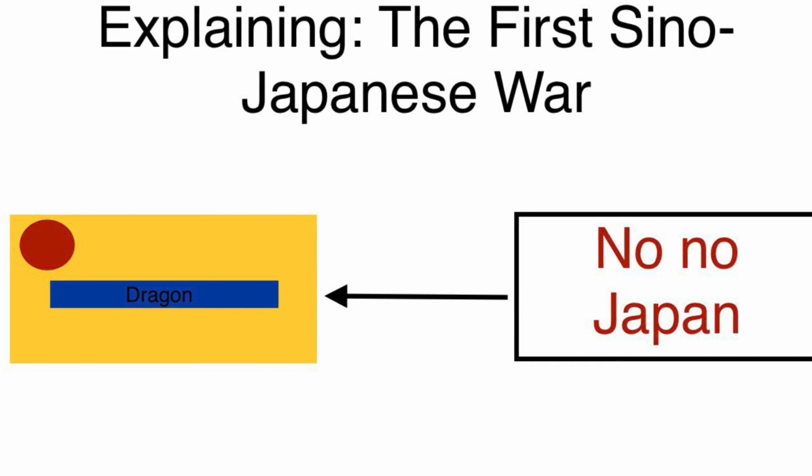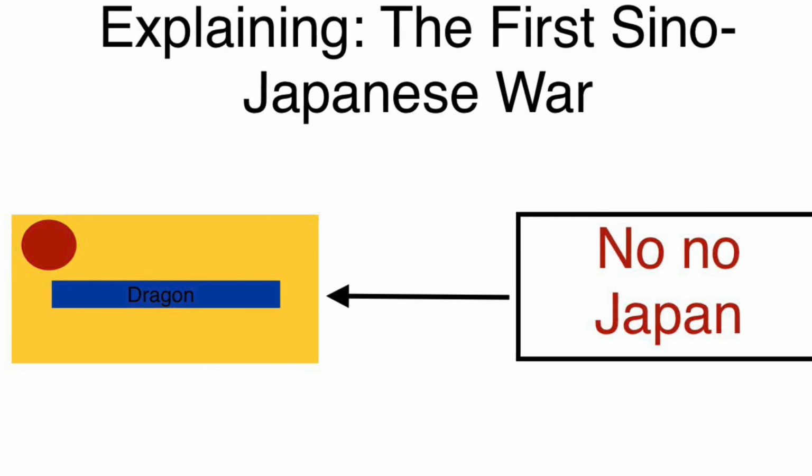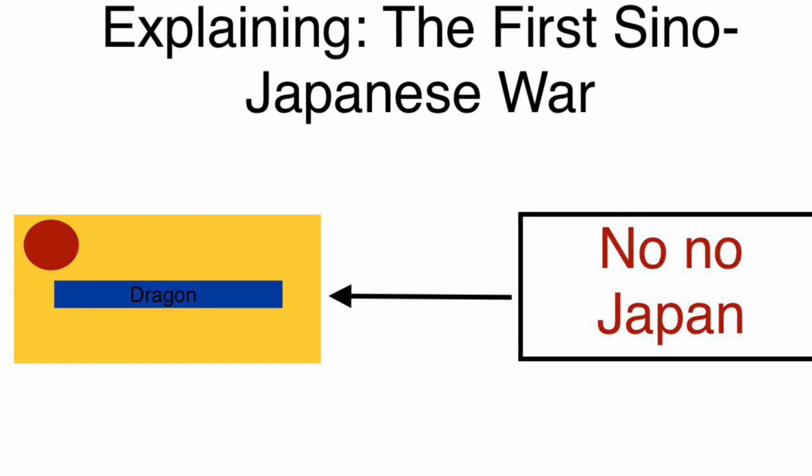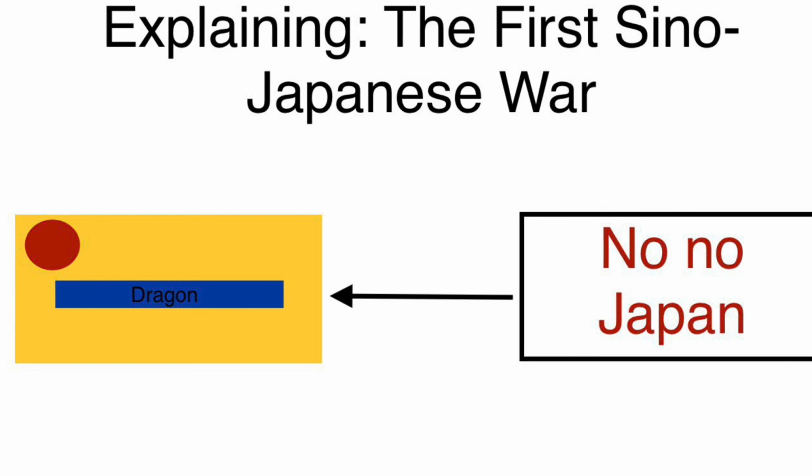The treaty that ended the war gave Korea its full independence, albeit under Japanese influence, and granted Japan the Liaodong Peninsula, along with Taiwan. In conclusion, the First Sino-Japanese War was a war between Japan and the Qing dynasty, which would establish Japan as a world power, and would establish the growing weaknesses of the Qing dynasty.